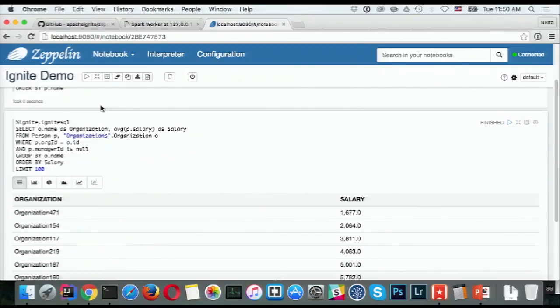On the first load, we're about 50 times faster. I'm just faster. No, I misspoke. It's not 50 times faster. I think it's about 10 times faster. It was about 20 seconds for Spark, and about 800 milliseconds for Ignite. And then Spark dropped to about 11 to 12 seconds, and we dropped to less than 100 milliseconds. So that's the results.